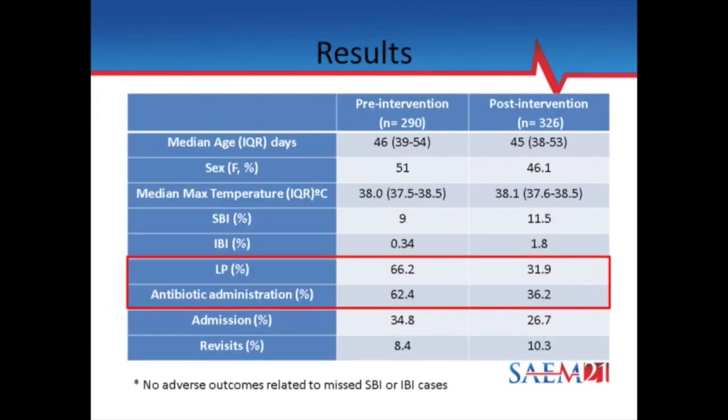Although you have already seen in the P-chart, here you see pre and post comparison of LP and antibiotic administration as well as the unanticipated decrease in admissions. There was no increase in the revisits or revisits requiring admission. And importantly, post-revision there have been no adverse outcomes related to missed SBI or IBI cases.